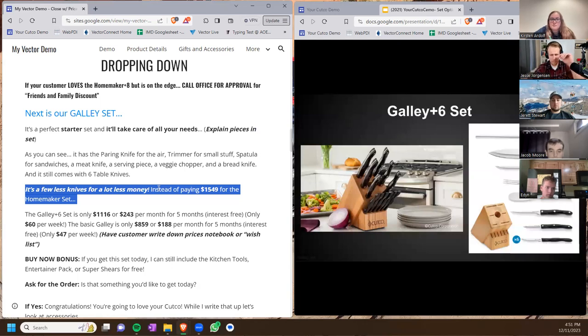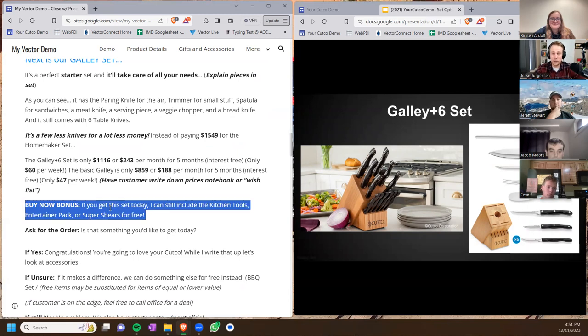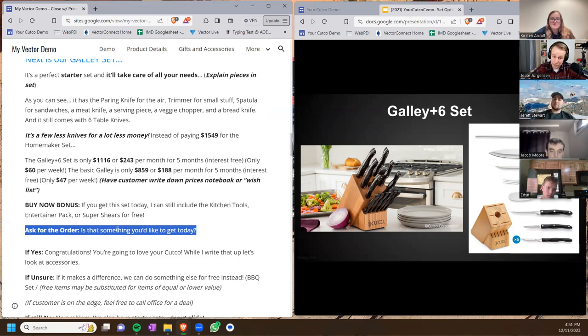And the way the 5-pay works, there's no credit check, there's no financing, there's no layaway, nothing like that. There's no interest. It just charges your card once a month for 5 months, and 5 months pays for 5 decades. And if you get this set today, check this out. This is really cool. I know you guys really like that entertainer pack. So if you get this set today, I can still include that entertainer pack for free. So I got to ask you, is that something you'd like to get today?